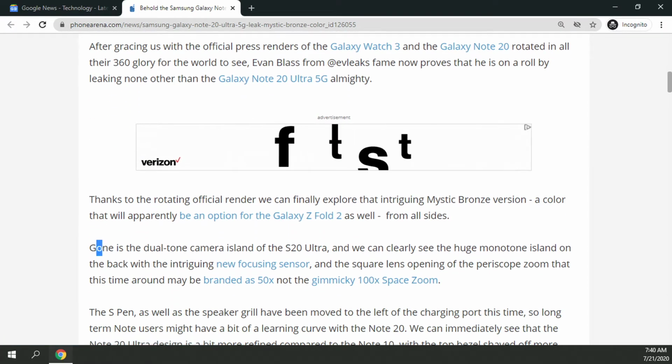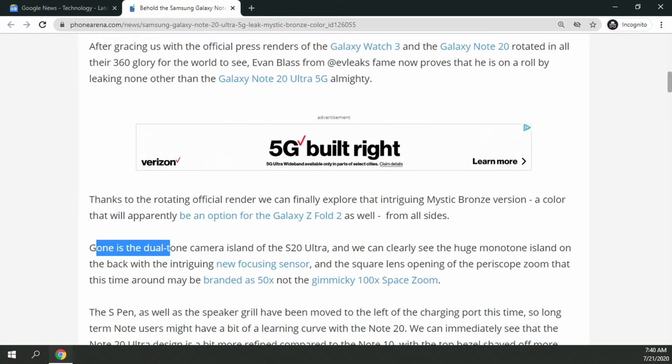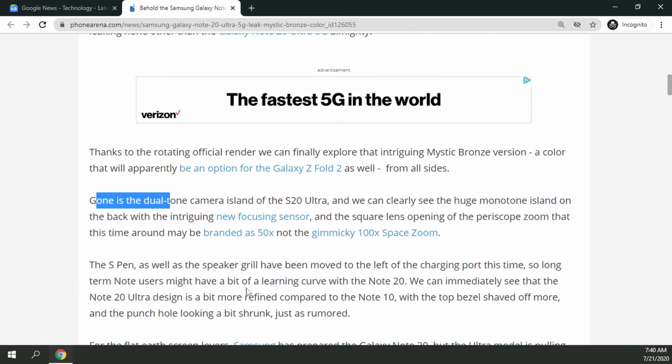Let's read this. Gone is the dual-tone camera island of the S20 Ultra, and we can clearly see the huge monotone island on the back with the intriguing new focusing sensor and square lens opening of the periscope zoom that this time around may be branded as 50x, not gimmicky 100x space zoom. Okay. So that's good. I guess they fixed that up.